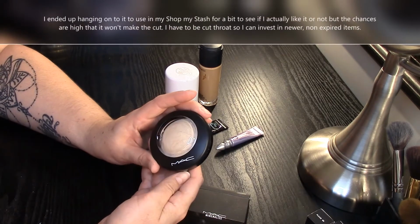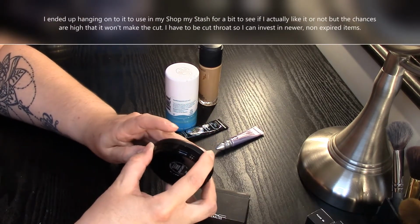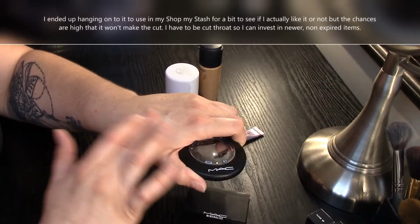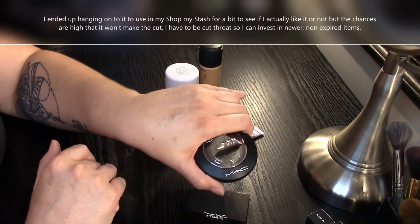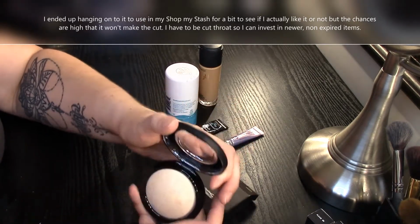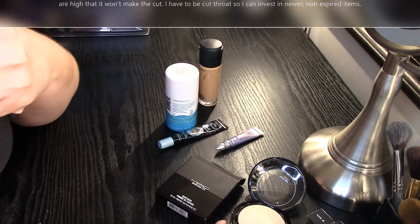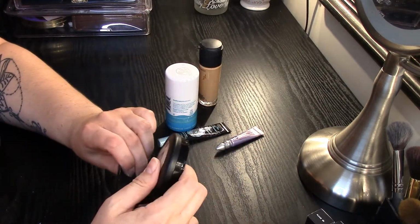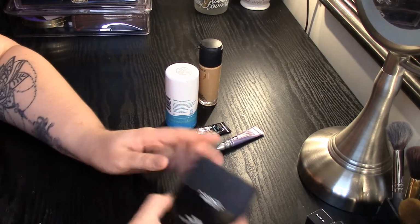I am also going to get rid of this Lightscapade skin finish. What do you call it? Extra Dimension skin finish. And it's very pretty. I think it would be really nice for an all-over skin glow, but I already have my Hourglass one and I rarely use that, and if I were to get another one, I think I would just go for Hourglass. I love MAC, don't get me wrong, MAC is always my number one, but this particular one is just not good for me. I'm not enjoying it.